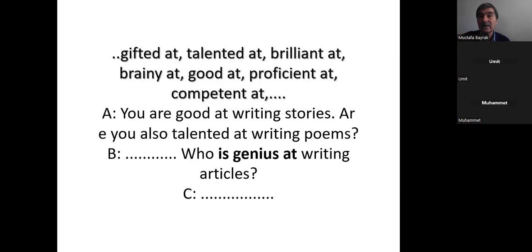Gifted at or talented at, brilliant at, brainy at, just like good at or proficient at or competent at. Okay, for example, Yasemin is gifted at writing poems, talented at writing poems, brilliant at writing and reciting poems, reciting or reading poems, brainy at, good at, proficient at, he has proficiency, okay? Yasemin is proficient at writing poems, competent at, skillful at, okay? Yasemin is competent at writing poems.